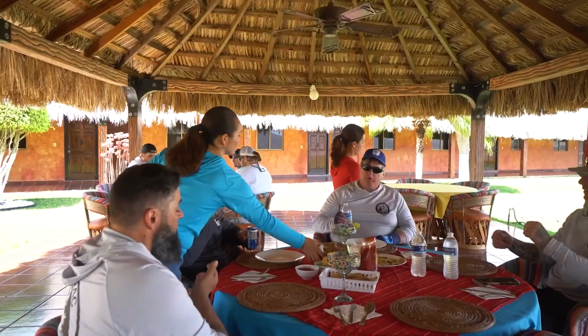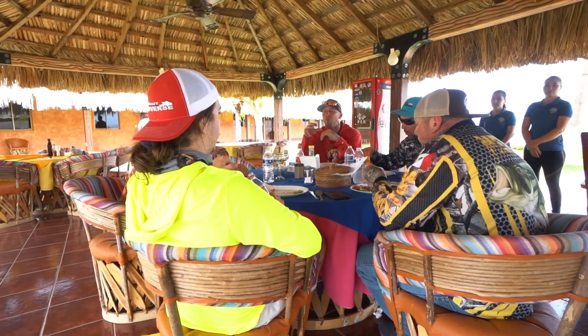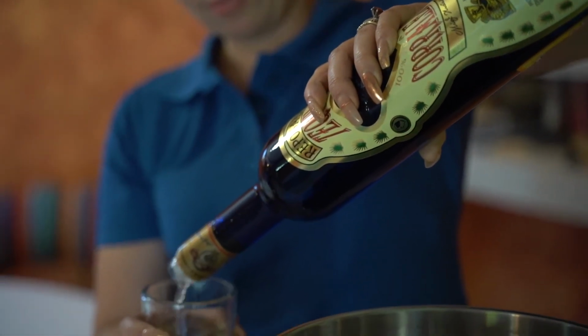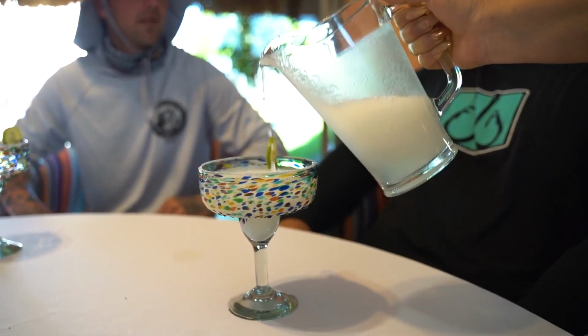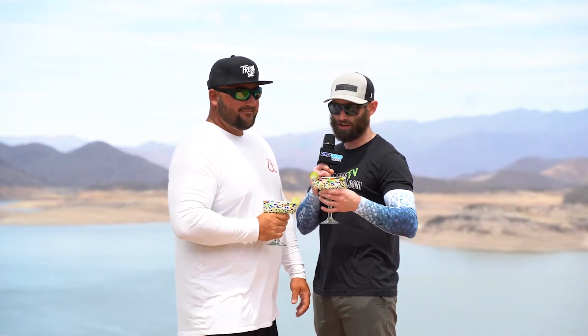Probably one of the best things is coming back to the lodge and having your lunch there, your dinner there. They give you margaritas when you come in. Bro, I gotta tell you, these frozen margaritas that are ready for us when we get back from fishing every day are like the best thing ever. They cool you down, they relax you a little bit, and you're rejuvenated. Don't you feel rejuvenated right now? There's no better way to beat the heat.